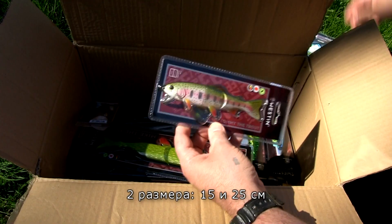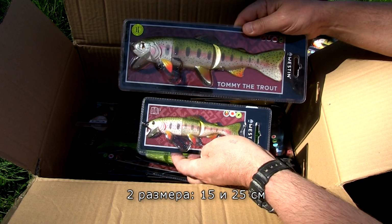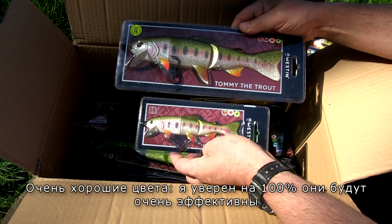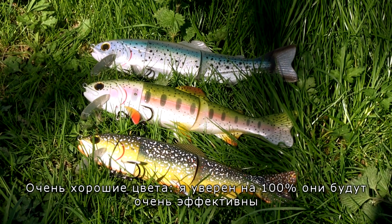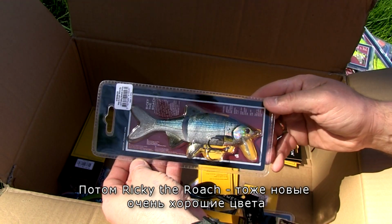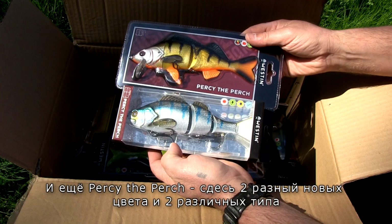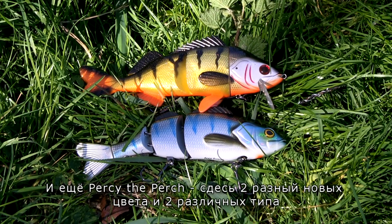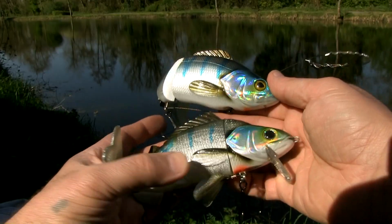a few different sizes, two actually sizes, 15 and 25 centimeters. Really nice colors. I'm 100% sure they're going to be very efficient. Then Ricky the Roach, also very nice, beautiful colors. And Percy the Perch. There are two different types, different colors, new colors, and different types.